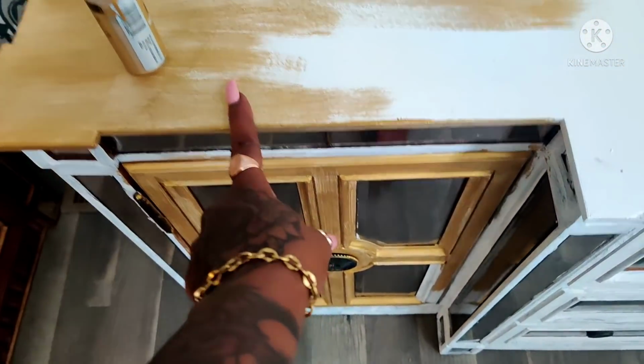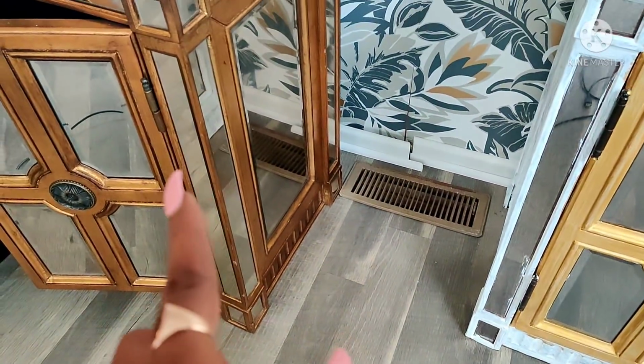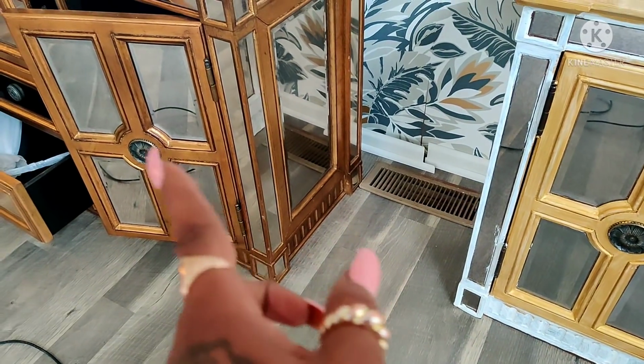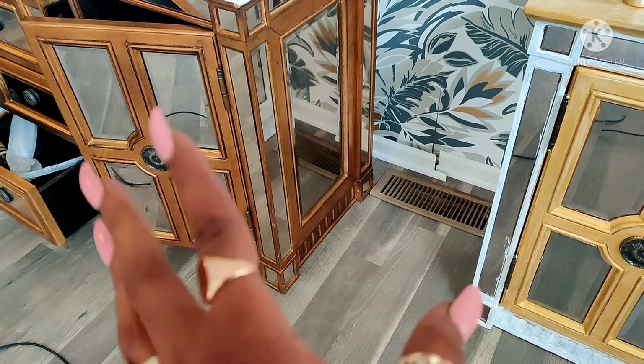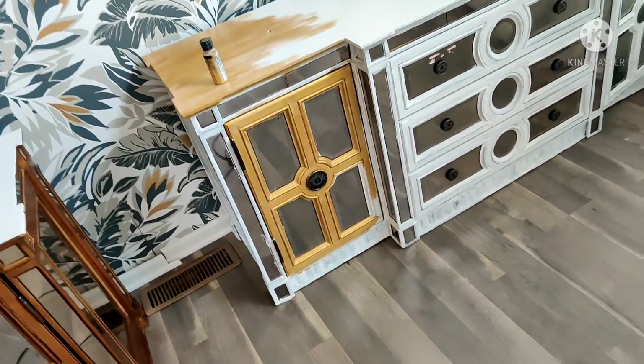Not what I want. Not feeling that. That's what this is. Test run. And it's close to this, but you can see the difference. This is lighter. And this is more of a brassier gold. Didn't want that. Still too gold.